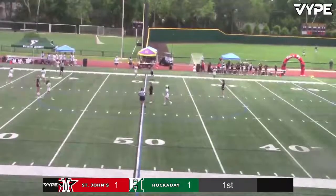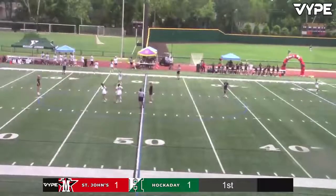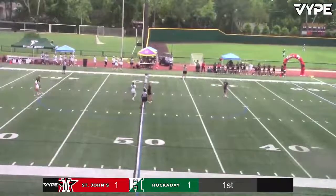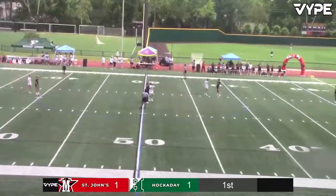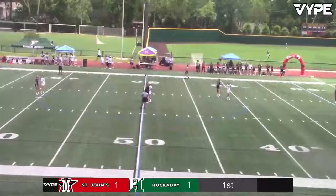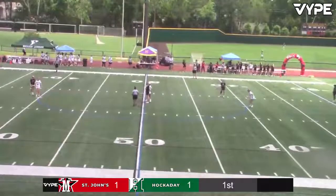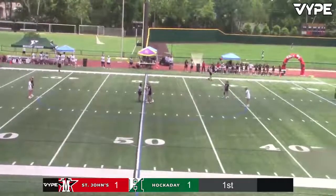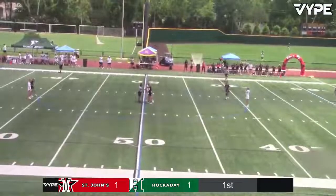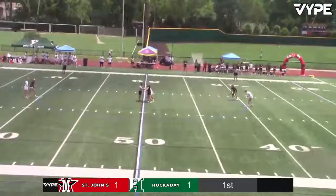So far, Hockaday has done a great job possessing the ball. Looks like the St. John's Mavericks got a break there to tie it up. And the draw controls so far have gone both to Hockaday. Let's see what develops here. Number 15, DJ Kwan, taking the draw for Hockaday. With 20:53 to go in the first half, 1-1.